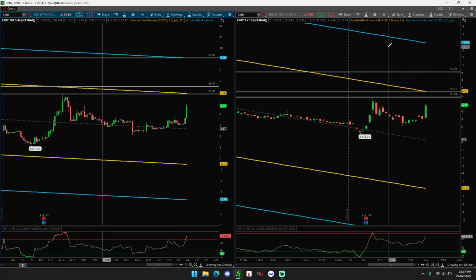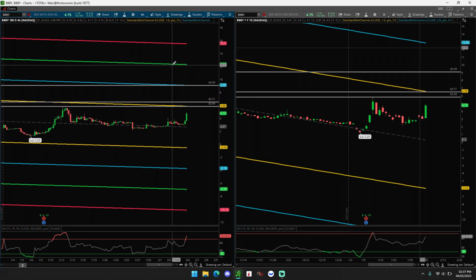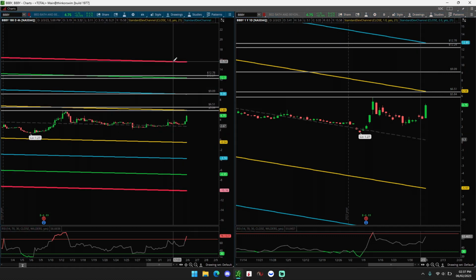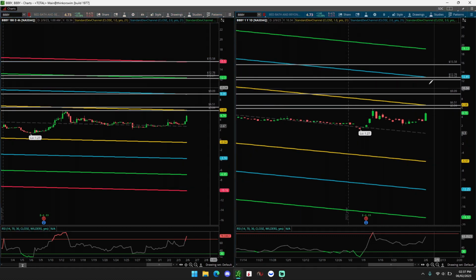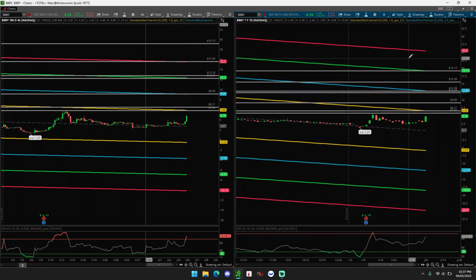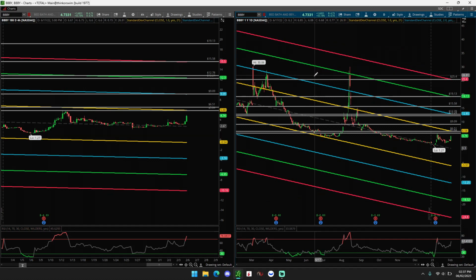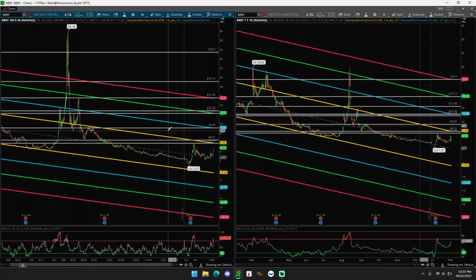If we do break through though, then we've got next resistances at $9, $12.25, $12.85, and final levels taking us out to $15.50, $19, and a final one at $25.50.